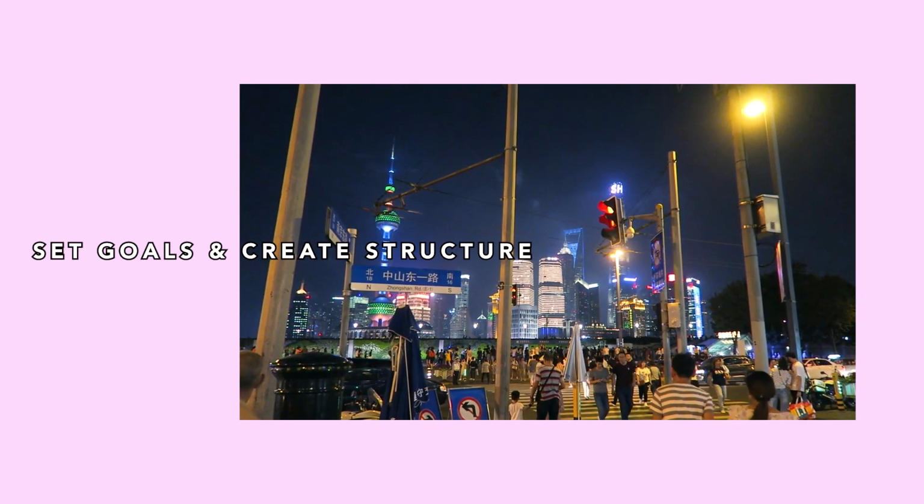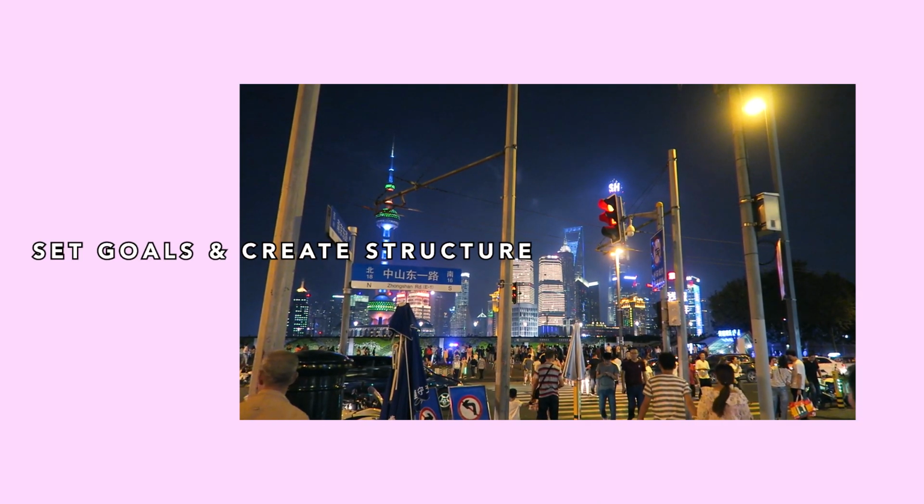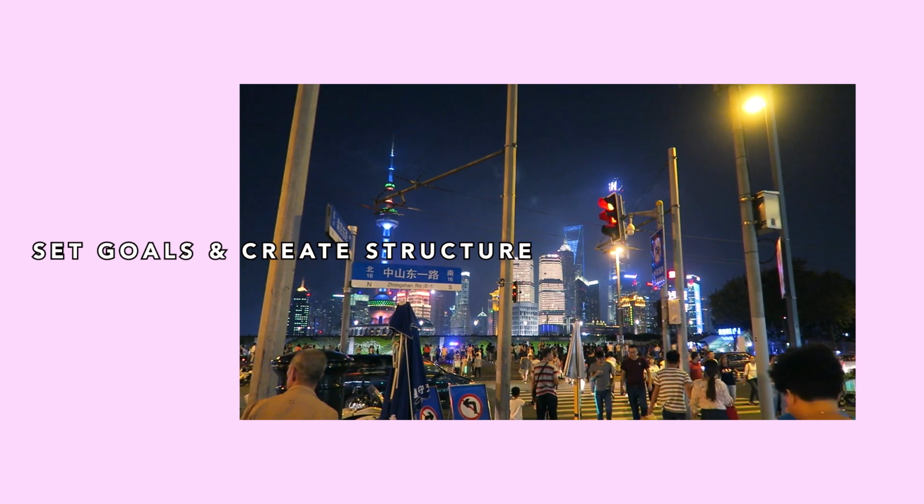The first thing you should be doing if you want to self-study a language is to set yourself some goals and clear structure. I think it's very difficult to study something by yourself if you don't have a clear goal in mind and a structure in place for yourself to follow, an easy structure. That's also crucial. My personal goal is to study Chinese for 15 minutes 4 to 5 times per week.